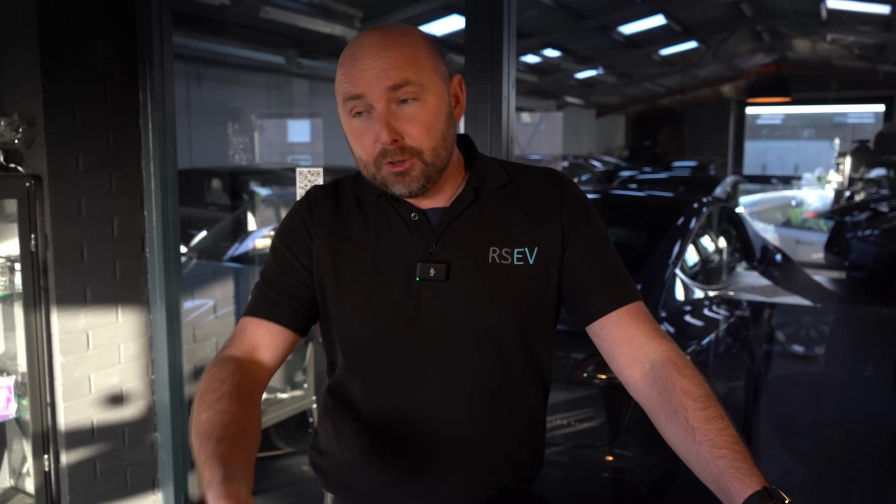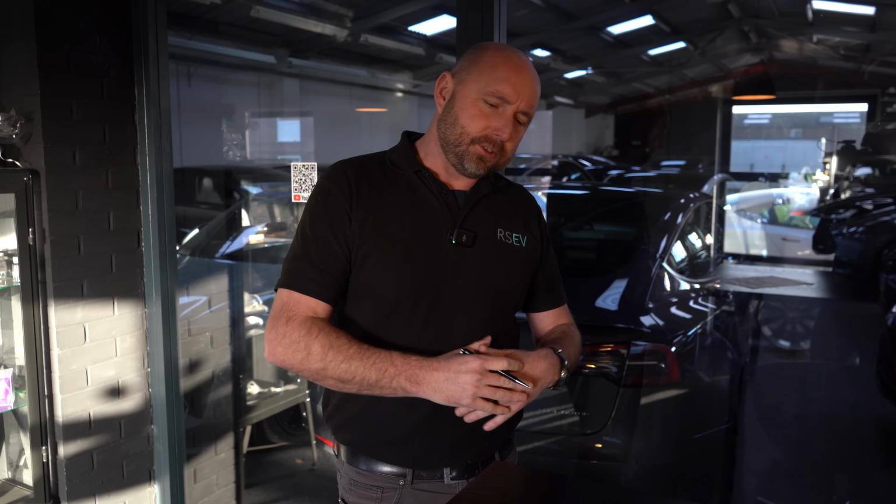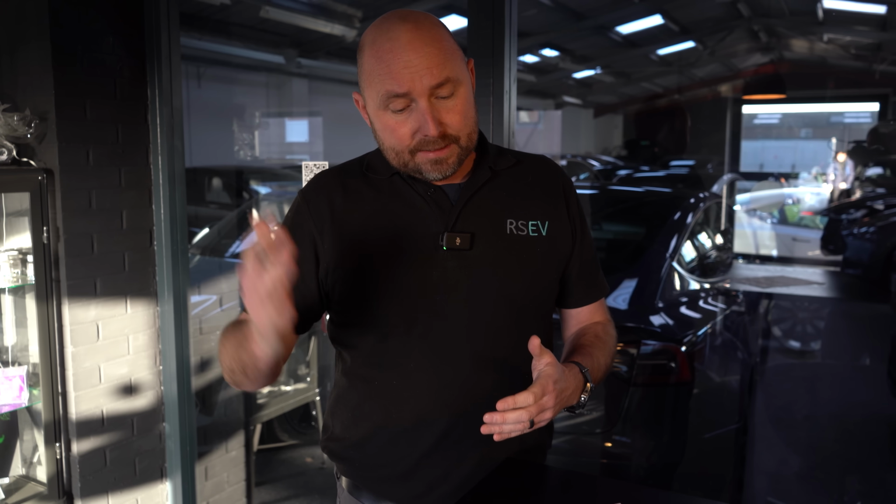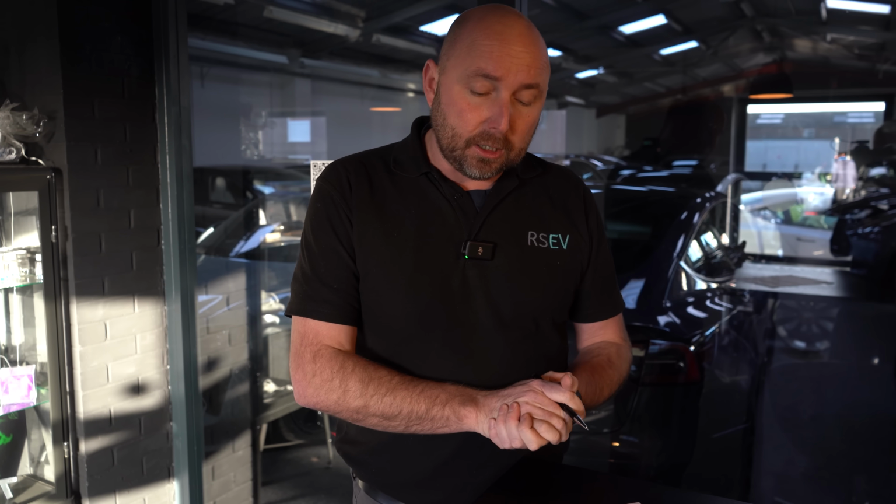So the used market will also have to react to that. The Model 3s and the Model Ys will see an effect on the used market. Probably not so much for the older ones as they get older. The earlier ones in the UK, which are kind of the most affordable, will be a bit more steady because, you know, they're still the cheapest ones out there, and there's a demand for used Model 3s and Ys as they get to that cheaper end of the used car market.